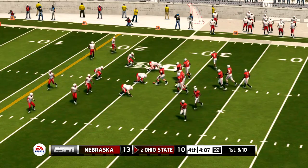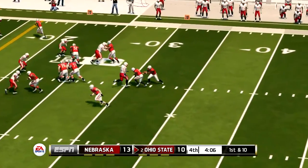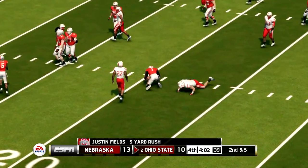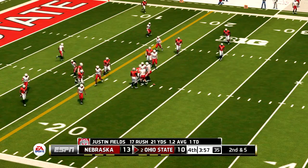From the 27-yard line, it's 1st down. Tackled after a decent pickup. So he holds on to it and gets a good 5 yards. That brings up 2nd and 5.